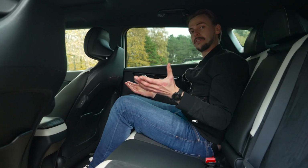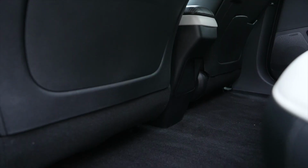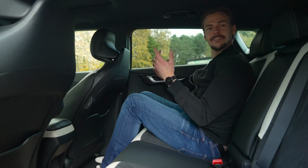And big thing for your rear passengers is this big flat floor, because again, it's an electric car, so we don't need a drive shaft going from the engine to the rear axle. So wherever you're sitting, loads of room.